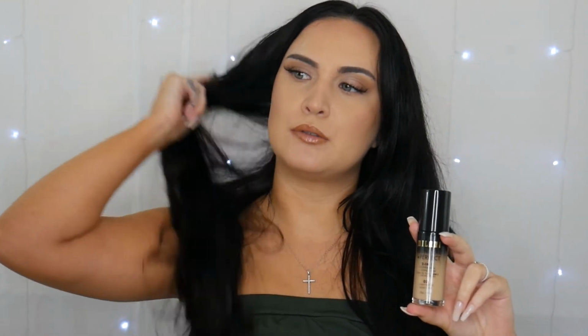So the first time I used it just as normal as the first step, and then concealer, and then setting powder, and then bronzer, blush, and all that stuff. Today I did a thicker concealer plus a cream contour, then this on top of it, and then I set my whole face with the setting powder.